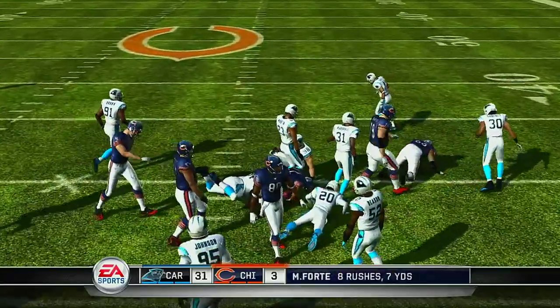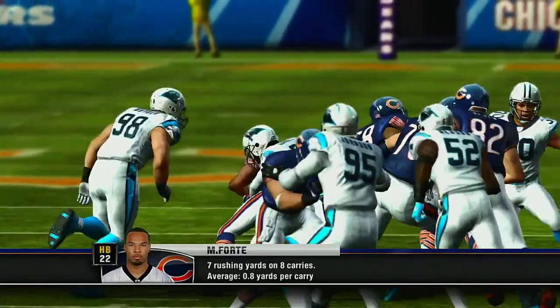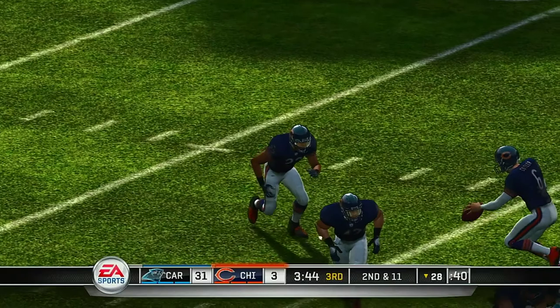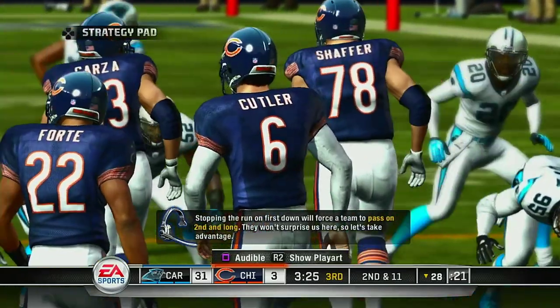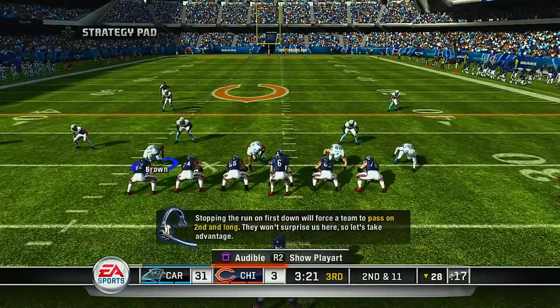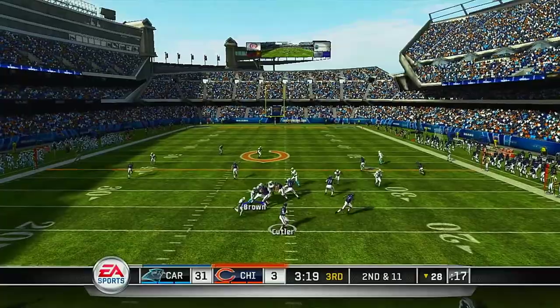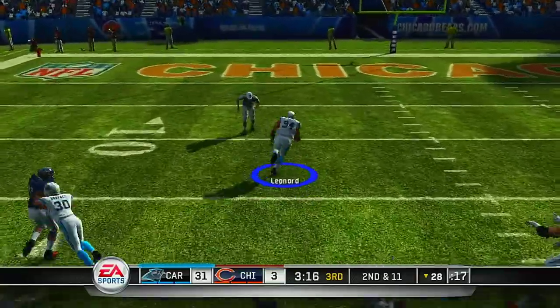He's wrestled down at the 28-yard line. Looks to be about a 9-yard gain. That brings up second down. Okay, stopping the run on first down will force a team to pass on second and long. They won't surprise us here, so let's take advantage. Hit as he throws. Leonard with the interception.